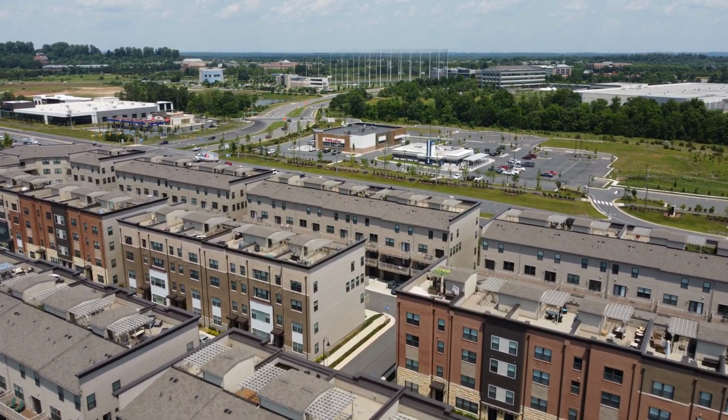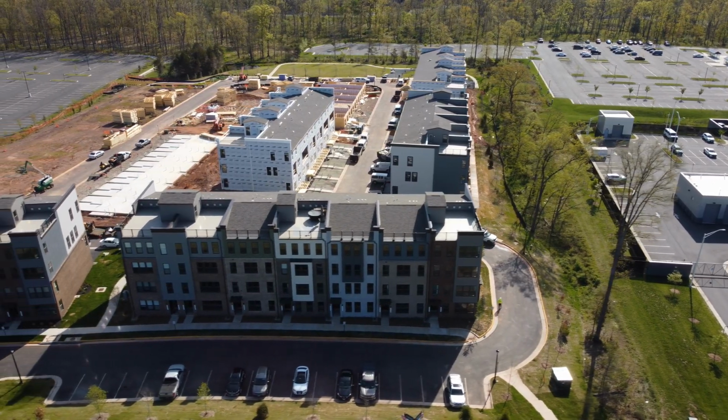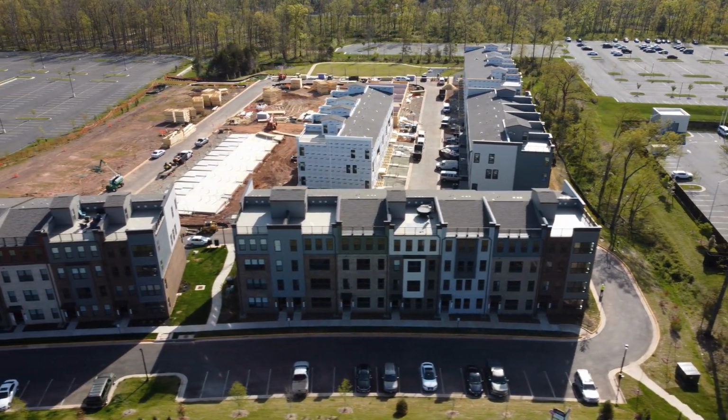Now, one way to reduce the risk of condo dues going up is to buy a much newer condo. The current condo I live in is brand new construction, so I know I'm at least 10, 15 years before I have to worry about any major repairs that the condo association will have to take care of. So I feel pretty good that my condo dues are not going to be going up very drastically here in the next 10 to 15 years.